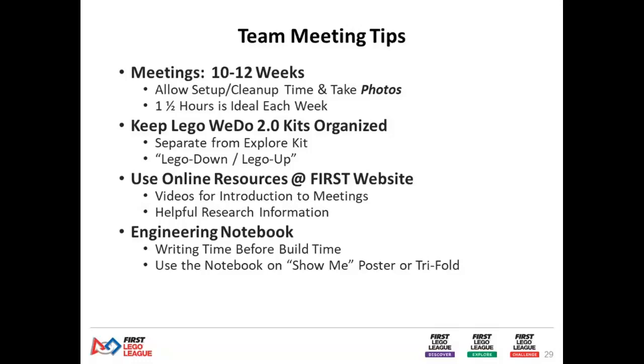On that note, I took the training long ago from FIRST that gave helpful hints and ideas before you start a team. It was very beneficial to hear from other coaches. One coach said that the routine was, if anyone in the whole room dropped a Lego, they would say Lego down, and then when someone found it, they would say Lego up. That way you don't lose those critical kit pieces from your We Do set.